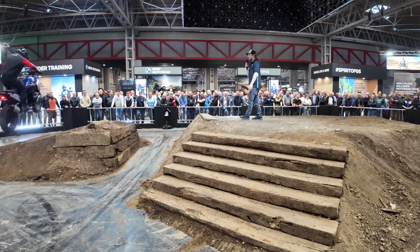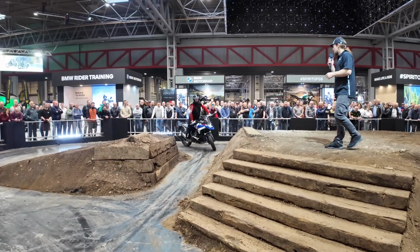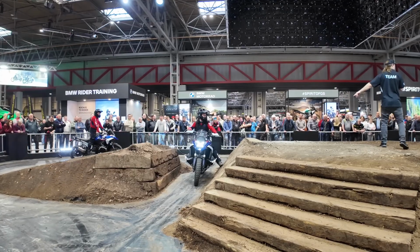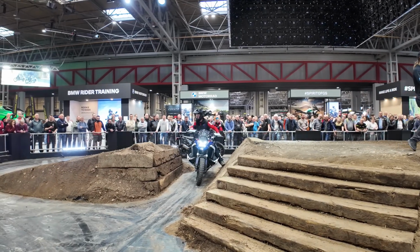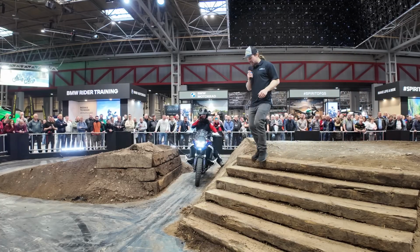Now to finish off with, I think we need to address the elephant in the room, which is the giant gap in the middle of the arena. Does anyone want to see Neil and Ben jump over the road gap? Yeah? Anyone on this side, do you want to see him jump the road gap? Hey, we are away, good. Right, Neil, Ben, over to you, you get the difficult part.